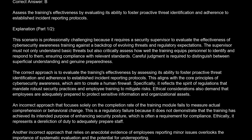Careful judgment is required to distinguish between superficial understanding and genuine preparedness. The correct approach is to evaluate the training's effectiveness by assessing its ability to foster proactive threat identification and adherence to established incident reporting protocols. This aligns with the core principles of cybersecurity awareness, which aim to create a human firewall. Specifically, it reflects the spirit of regulations that mandate robust security practices and employee training to mitigate risks. Ethical considerations also demand that employees are adequately prepared to protect sensitive information and organizational assets.